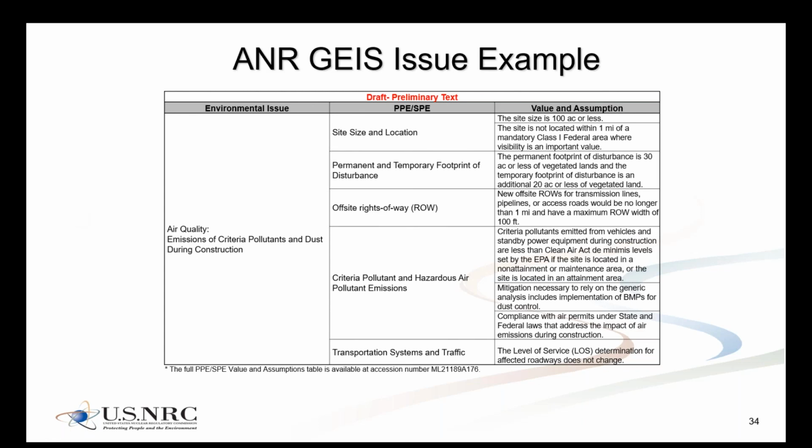We don't have the time and can't run through the full list of PPEs and SPEs as part of this presentation. I'll mention that the NRC holds, I believe, monthly stakeholder meetings, which are public meetings with advanced nuclear reactor potential applicants. And in one of those recently, we presented the full list. And if you can see at the bottom of the slide, there's an ML number. I'm sorry that it's so small, but if you search on that, that will bring up the full list of PPE and SPE values that were developed for the ANR guys.